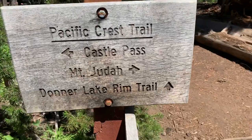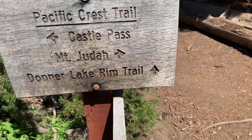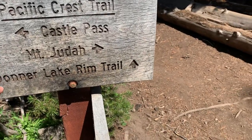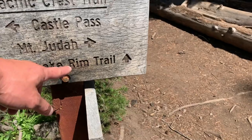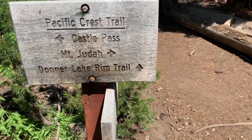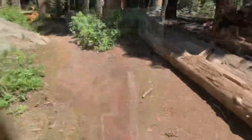So this sign here, if you go left, takes you up to the Castle Pass, which also shares the same trail as the PCT. But we're gonna go straight ahead to Donner Lake Rim Trail. And that's where we're gonna connect with the Summit Lake. The Summit Lake, yeah. So, okay, here we go.